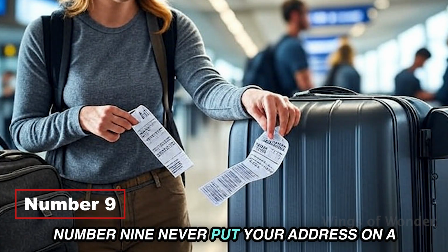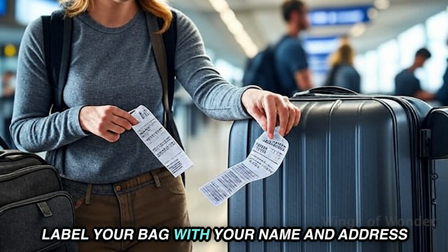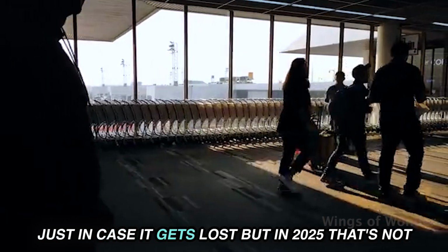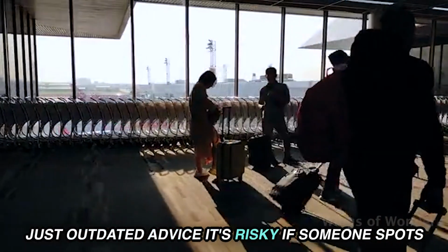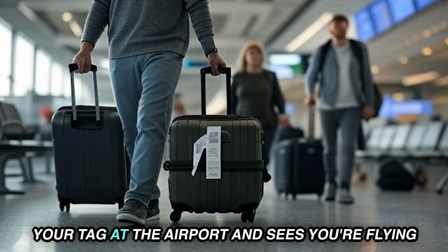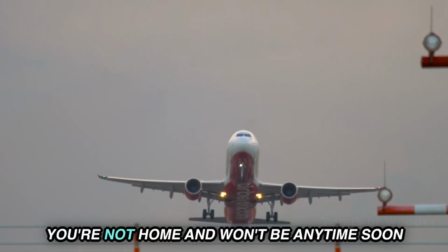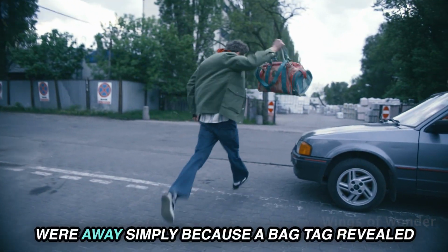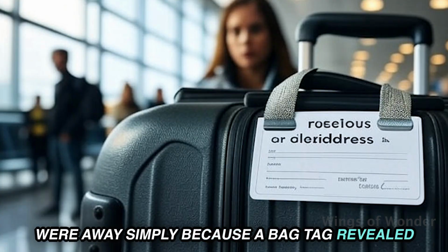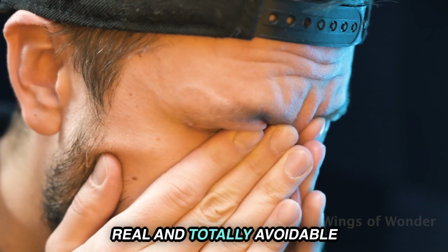Number 9. Never put your address on a luggage tag. It sounds logical, right? Label your bag with your name and address, just in case it gets lost. But in 2025, that's not just outdated advice, it's risky. If someone spots your tag at the airport and sees you're flying internationally, they now know something else. You're not home, and won't be anytime soon. There have been real-world cases where thieves targeted travelers' homes while they were away, simply because a bag tag revealed the address. Even if the odds are low, the risk is real and totally avoidable.